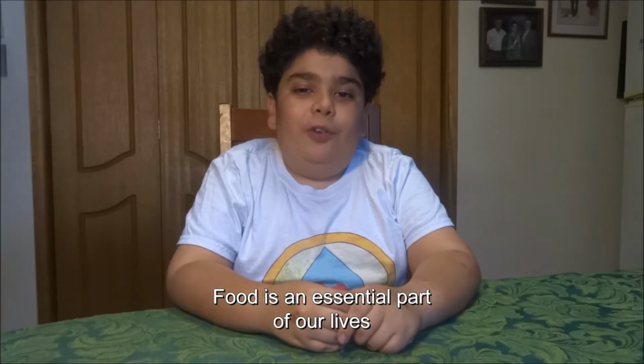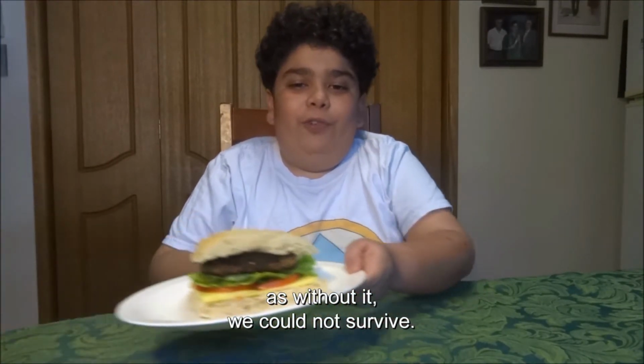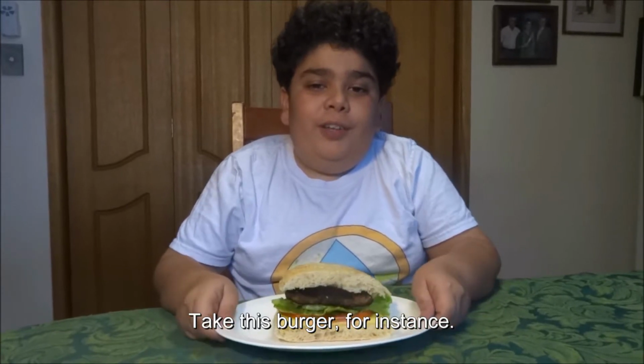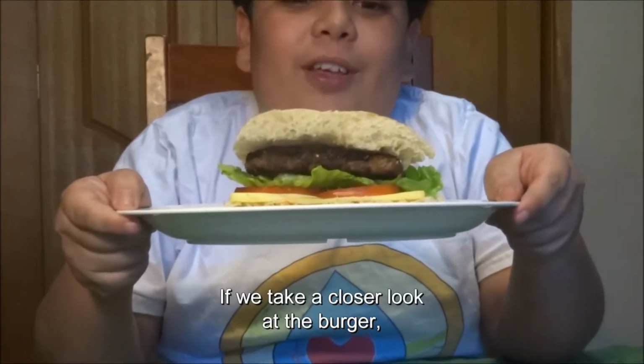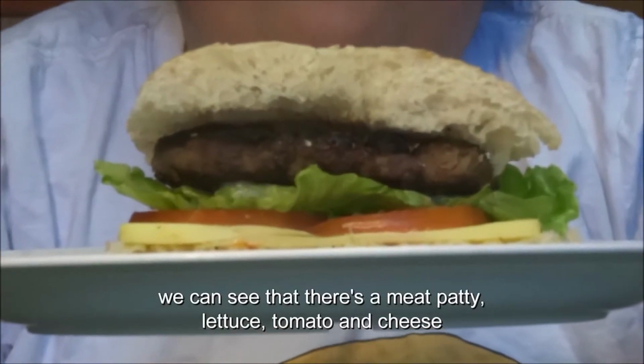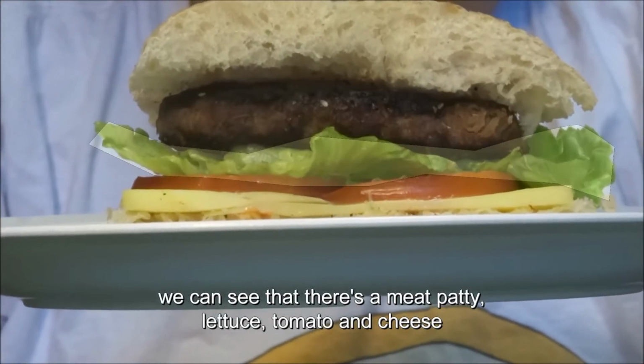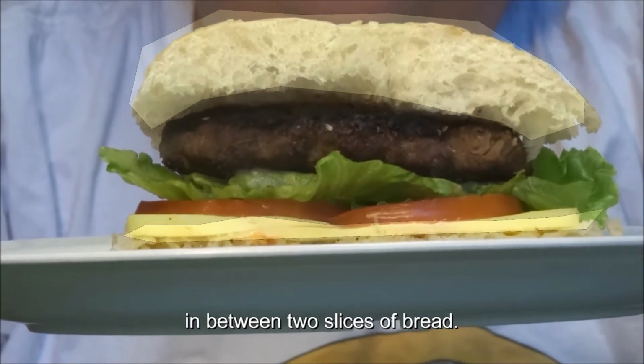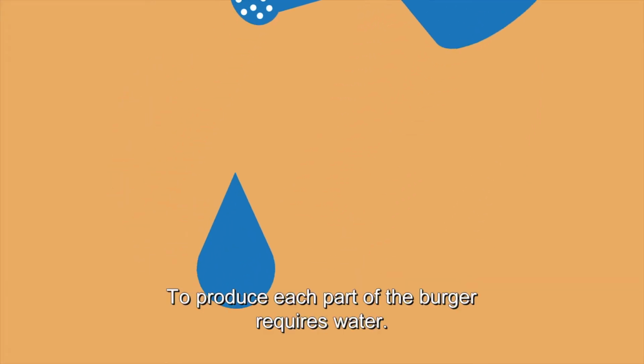Food is an essential part of our lives, as without it, we could not survive. Yet to produce food involves a great deal of water. Take this burger for instance. If we take a closer look at the burger, we can see that there's a meat patty, lettuce, tomato, and cheese in between two slices of bread. To produce each part of the burger requires water.